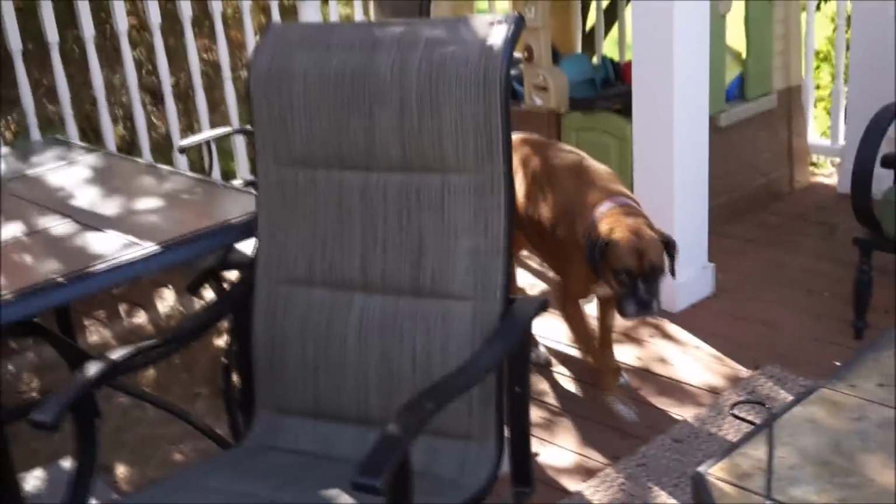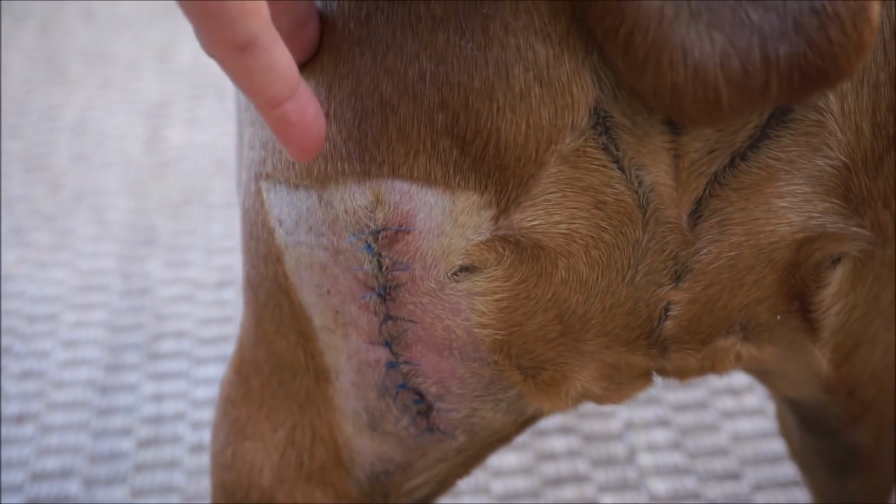Okay, come over here, Ellie. So she's got her little arm shaved there because they had to do her IV, and that's where her little lump was. But then, look at this. Look at that there. Okay, so that's with Ellie. So we've been dealing with that. Her pain meds are almost gone, but she really doesn't need them too much anymore.